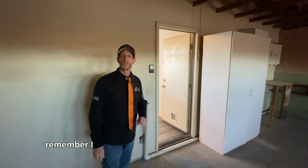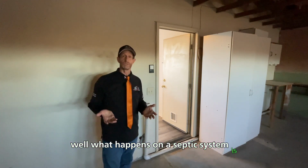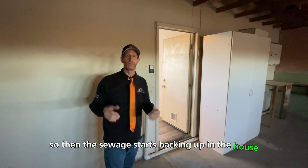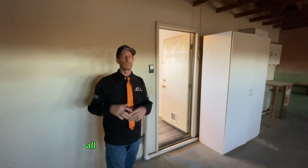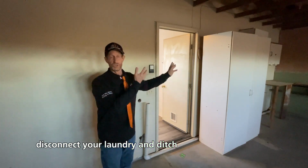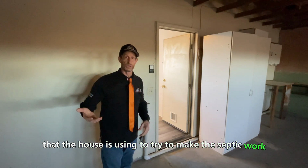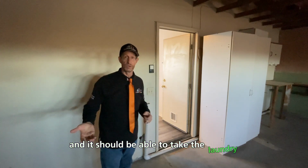Again, remember I told you this house is on a septic system? Well, what happens on a septic system is when they start to fail, they stop accepting water. So then the sewage starts backing up in the house. You have to pay to get the tank pumped. And then three or four weeks later, all of a sudden it's doing it again. And they tell you, disconnect your laundry and ditch it out somewhere else. You're trying to cut down the amount of water that the house is using to try to make the septic work. In reality, the septic's just failing and it should be able to take the laundry.